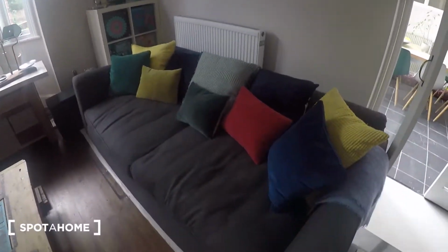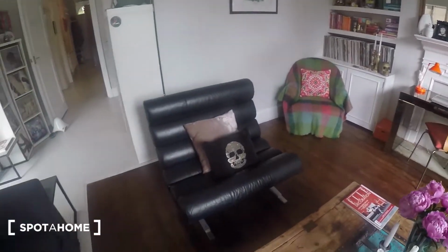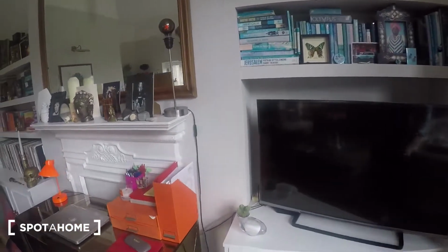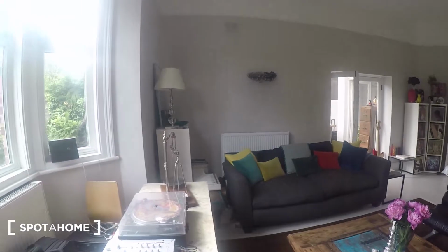Heater just in the corner, massive sofa here. Desk and chair, television, another chair. And a silver coffee table. Really, really big fan of this place.